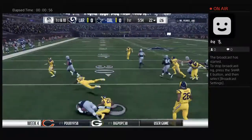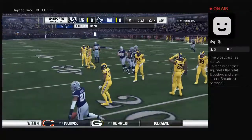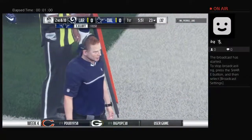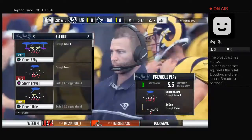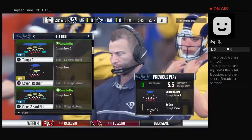Here's the first carry for Ezekiel Elliott. Looking for a cutback lane, but nothing there as he's met at the line of scrimmage. No gain on the play there. Second down.